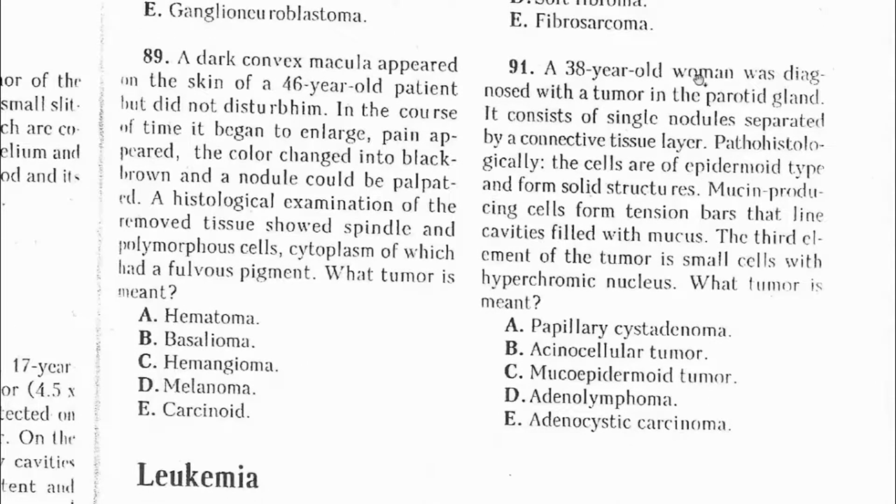91. A 38-year-old woman was diagnosed with a tumor in the parotid gland. It consists of single nodules separated by a connective tissue layer. Pathohistologically, the cells are of epidermoid type and form solid structures. Mucin-producing cells form tension bars that line cavities filled with mucus. The third element of the tumor is small cells with hyperchromic nuclei. What tumor is it?